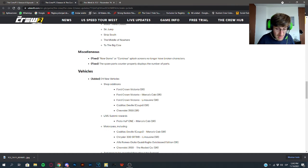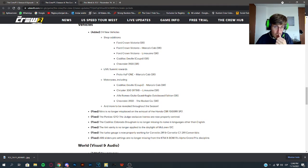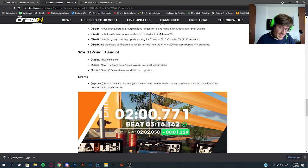Miscellaneous things and whatever. And Motorpass vehicles, they added more cars than this, but they're not going to tell you, of course, what the other cars are that they're going to add. They fixed some cars and added some cars. Excuse me, it's not that exciting. I'm not that excited. So yeah, that's what comes.